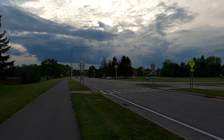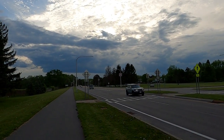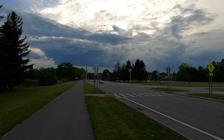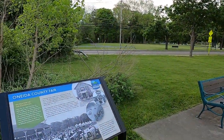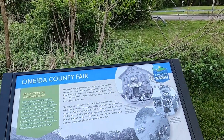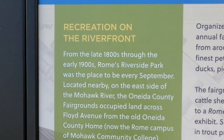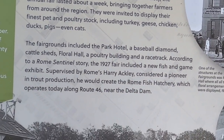Now the speed limit along here says 35 miles an hour. Help me with that. Because nobody does 35 miles an hour. They don't even do 40 miles. And you can pause it later to read it.